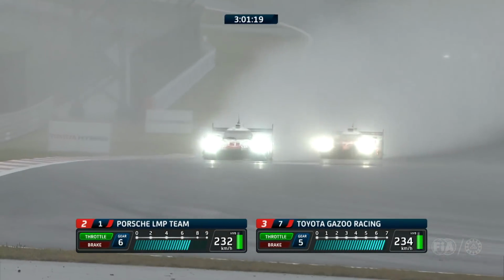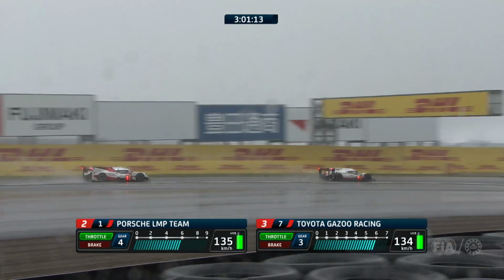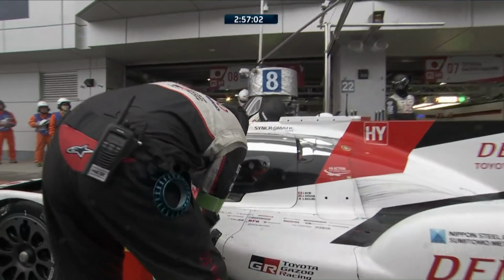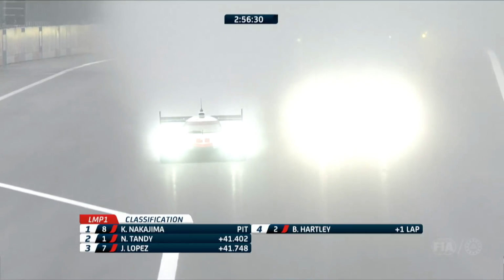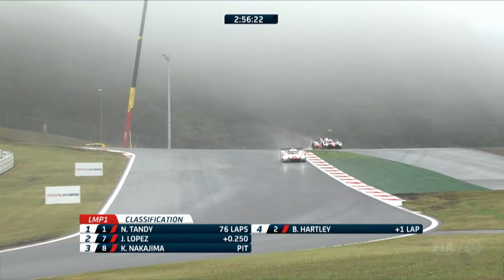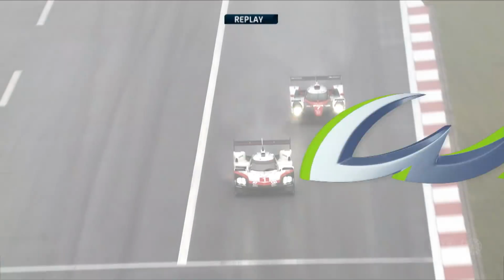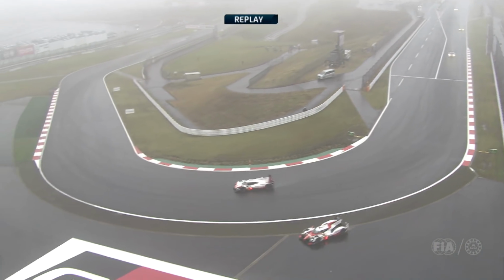Porsche struggling here. Toyota have not won since May. Porsche won at Le Mans and have won every race since, 4 in a row. Number 8 Toyota into the pits at the midway point of the race. Number 1 Porsche still battling with Jose Maria Lopez. Nick Tandy goes into the lead temporarily, and Lopez drifts out wide again at turn 1. That's his nemesis, isn't it? He's been off there a few times. Look again in the spray, maybe just avoiding the back end of Tandy's car. I think he might have closed a little faster than he thought.